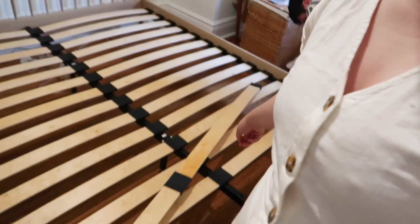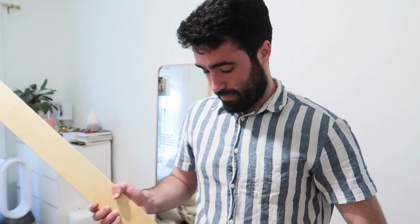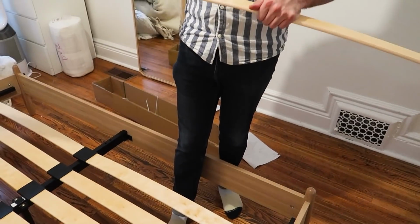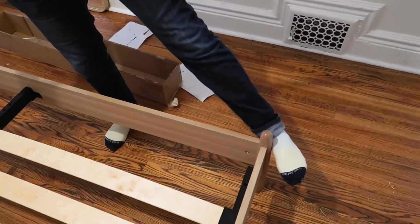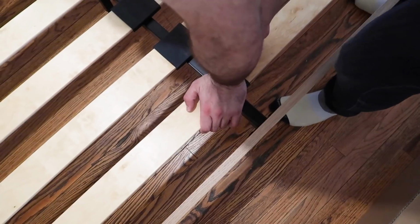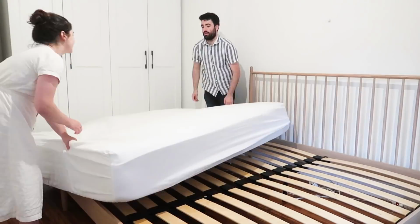Last bed slat, going in. Where's your shirt from? The viewers will wanna know. H&M, I think. Jeans, Dörr. Socks, Frank and Oak. Love that for you. Yeah, high five. The bed's built.